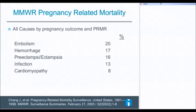We look at the related mortality, again, getting back to Chang's data as well. We see that of all causes of pregnancy outcome and pregnancy-related mortality ratio, embolism is as high as 20%, as I just mentioned, in the 10 years of the 1990s, which is actually a relatively recently reported issue, although it is a decade old, back in 2003. But again, it gives you an idea of the cause of maternal death, particularly related to different areas of the country as well as countrywide. Infection does fluctuate and has been somewhat decreasing, although in England they have identified it in the Why Mothers Die evaluation as being the most common cause of direct maternal death.